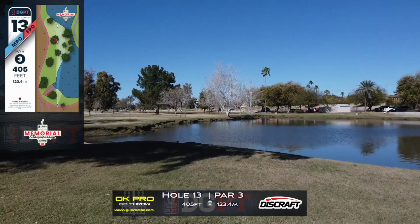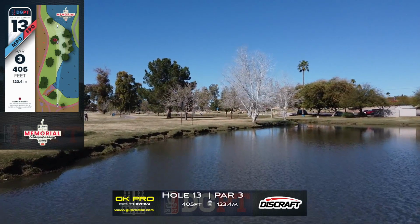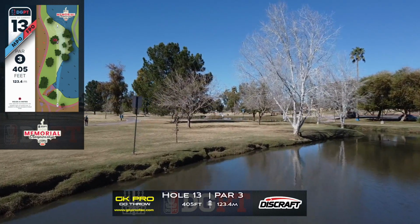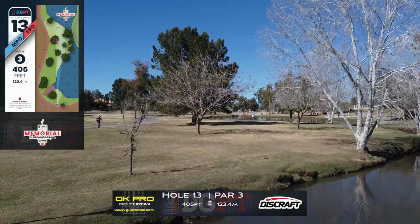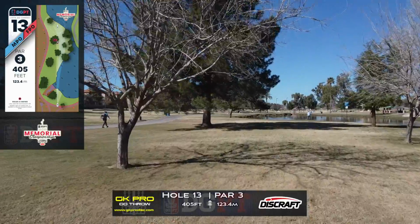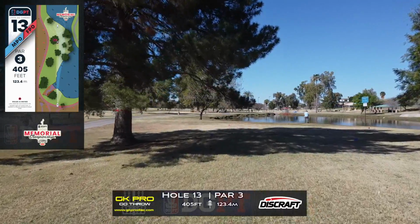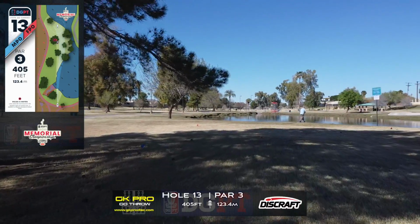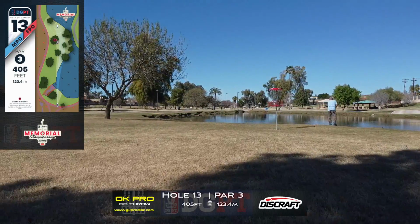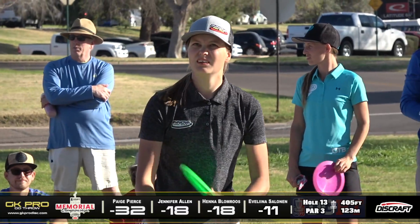Moving on to hole 13, it's another water carry. It's par 3, it's 405 feet. It's a little bit out of the range that most of the FPO field would be able to claim birdieable, especially because it is super low ceiling and super tight. You have to throw something low and maybe want to get a little bit of a forward flare if possible. You do not want to flare to the left, however, because there is a mando tree as we are flying by right now. The basket is situated right on the edge of the water, probably 15 feet away, so it makes for some scary putts, especially if you are a little bit short.